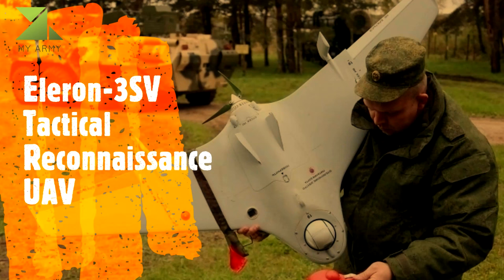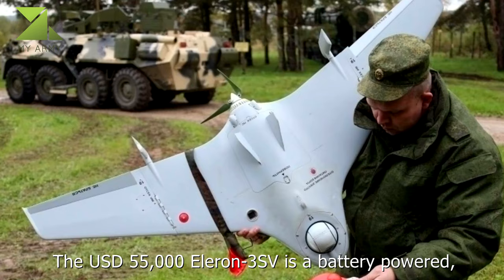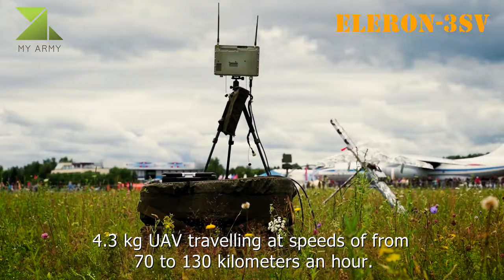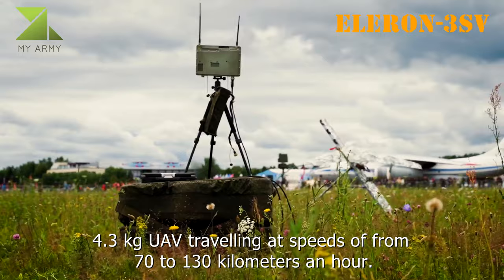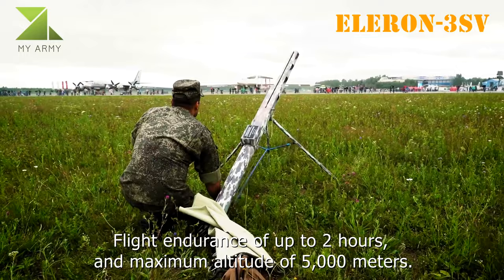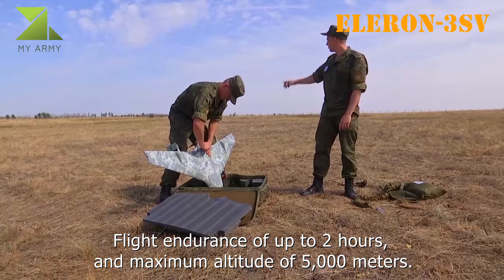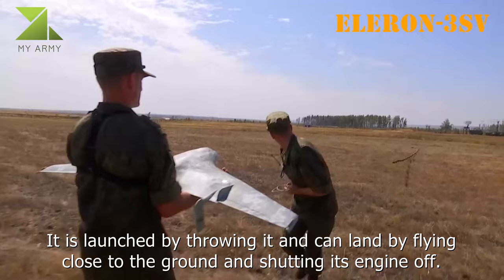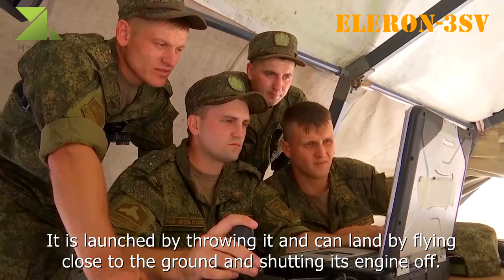Aileron 3SV Tactical Reconnaissance UAV. The $55,000 Aileron 3SV is a battery-powered, 4.3 kg UAV traveling at speeds of from 70 to 130 km an hour. Flight endurance of up to 2 hours and maximum altitude of 5,000 meters. It is launched by throwing it and can land by flying close to the ground and shutting its engine off.